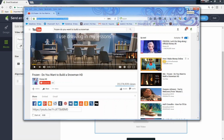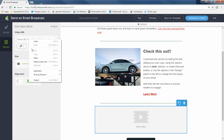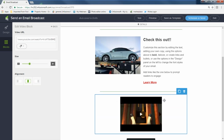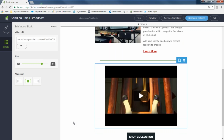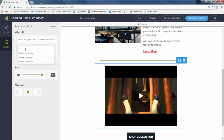If you're using Wistia, get the link from Wistia. If you're using Vimeo, get the link from Vimeo. Whatever platform you're using to hold that video for you, just grab that URL and then paste it right here in your toolbar. Once you do, your video will appear. You can make it bigger or smaller just by doing the toggle button, and you can add content underneath it. If I want to know if people clicked on the video or not, I can even tag that link and I can put clicked on video.